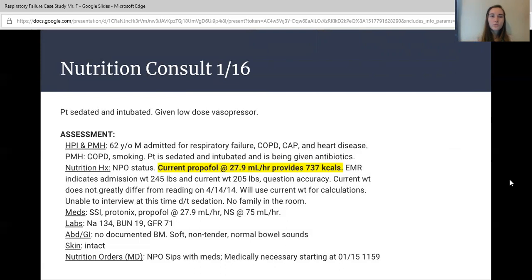The nutrition consult was received on 1/16, and at this time he was still sedated and intubated, and he was receiving a low dose vasopressor. And in my note, I wrote that he had a past medical history of COPD and smoking. He's been given antibiotics, and he is NPO currently as they are waiting on my nutrition consult. His current propofol rate was 27.9 milliliters per hour, providing 737 kcals from fat from that propofol.